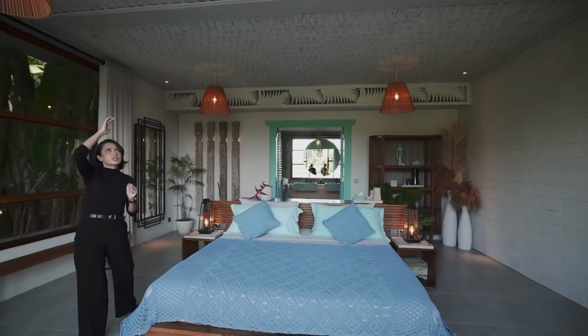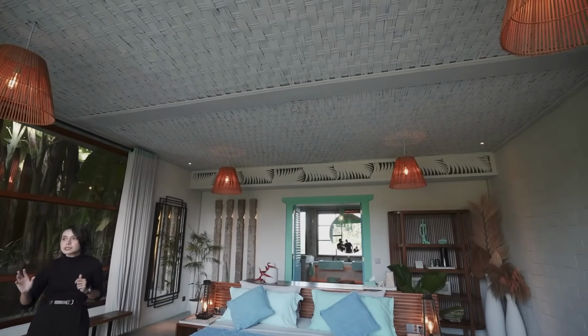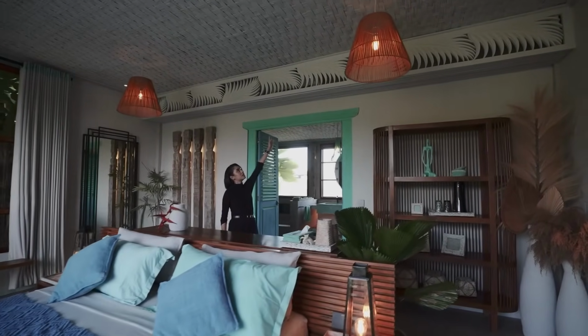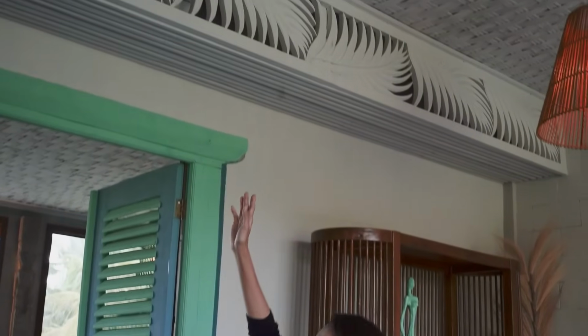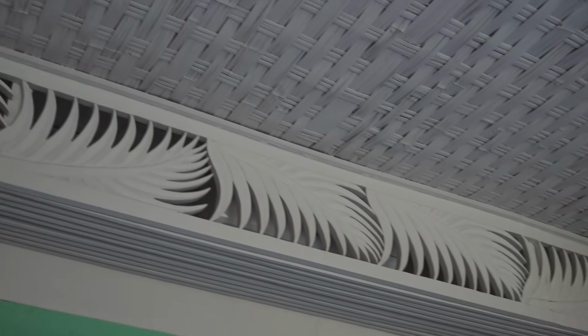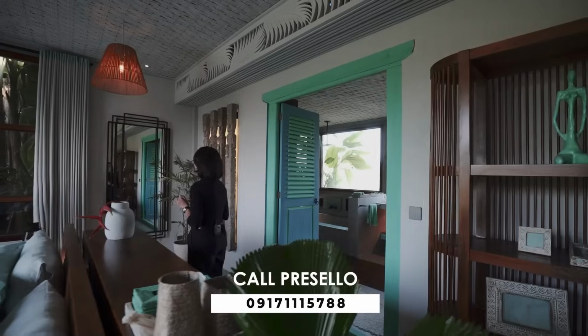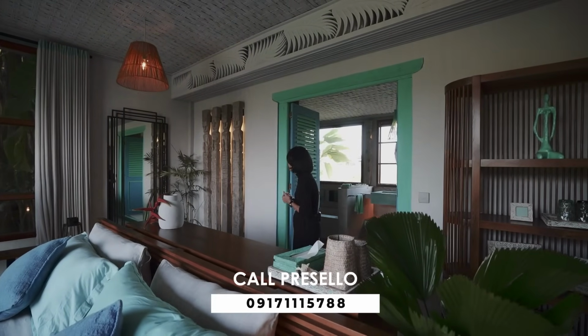You have gorgeous bamboo ceiling detail, which look like weaves. Oh, it's bamboo. Yeah, it's bamboo, and it's made to look like weaves. And then over here, in all of the rooms, you have these wooden panels that actually hide the air conditioning unit. Pretty cool, right? It's handcrafted and then painted, and they look like leaves, so the detail is amazing.